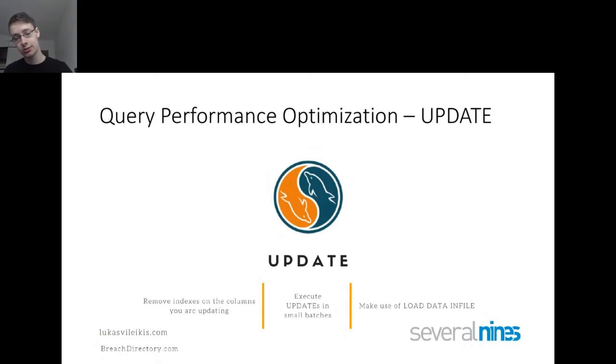You can also take a look at executing updates in small batches to lessen the load on your database instances. And also you can use a life hack. Some MySQL database administrators, when they have a lot of data, instead of using update, actually use load data in file, and they only load data into a specific column.